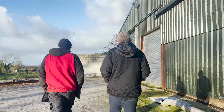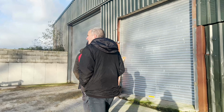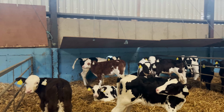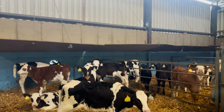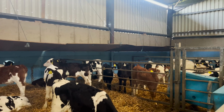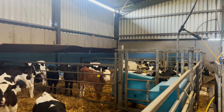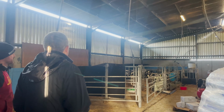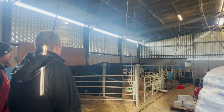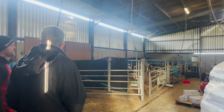So this is your main calf house? Yeah, the main calf house. This was actually built as a machinery shed in 2016, and we ended up converting it into a calf shed, and it's kind of worked out all right. There's still a few more adjustments to make to it, but with a calf shed you're never finished. No. It's small steps, because if you make a big step, you make a big mistake.